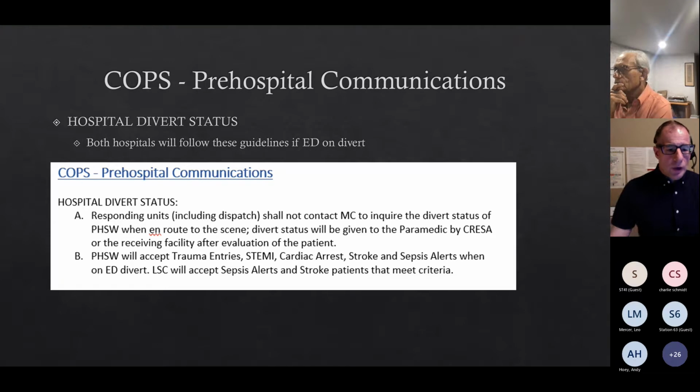With respect to hospital divert status, the divert status will be given to the paramedic by CRESA, or by looking at the HOSCAP app after you've evaluated the patient and you're ready to determine your destination.